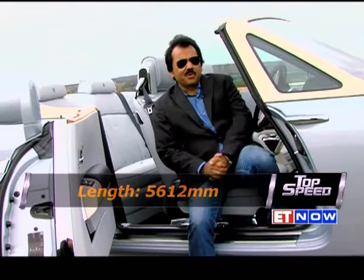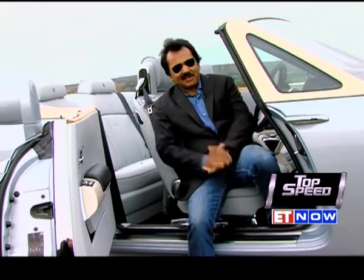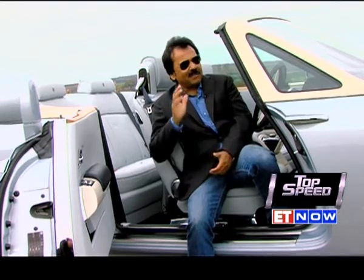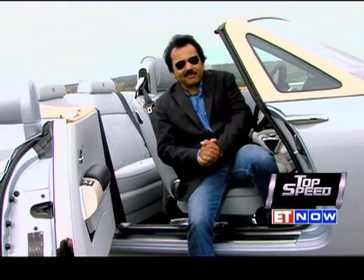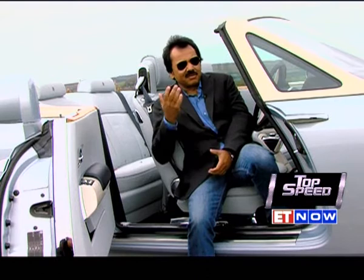The Phantom Drophead Coupe here is a car which is really fun to drive around in. It has everything that brand Rolls-Royce really stands for: class, elegance, and plenty of power coming from that monster V12 engine here. And of course, it has everything that you need in terms of luxury. And one added element is, of course, that this being a convertible is a lot more fun to drive in, and especially if it's a nice day like this. And if you like Rolls-Royces and convertibles, then I have some more good news for you.